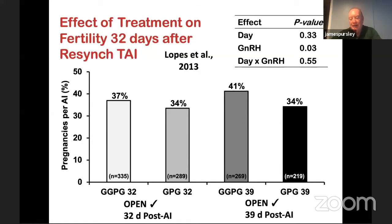They also had a day 39 where they started. So the day 39 one would be a 42-day interval. The day 32 would be a 35-day interval between AIs, just so you know. And pretty good conception rates. They were out just a little bit further there.